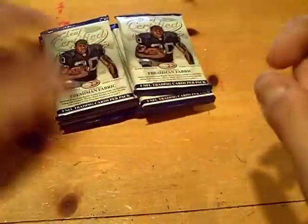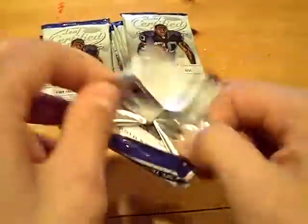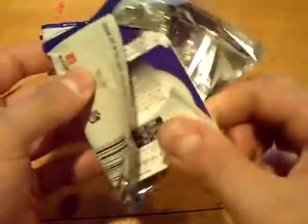Next pack. Here we go. Little decoy in here. Nothing big. I remember the 09 stuff. We pulled that dual logo shield 1 of 1 of Javon Ringer, which was insane.